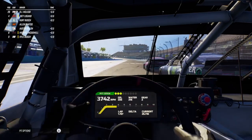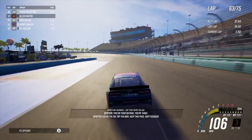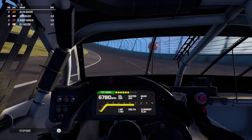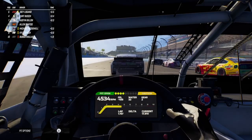Two on the outside, you're three. All right, top five, here we go. Solidly in the top 10 now. Keep this pace, keep focused. You're in the top five with that one. All right, yellow flag. Pace car is off. Pace car is entering track in turn one.